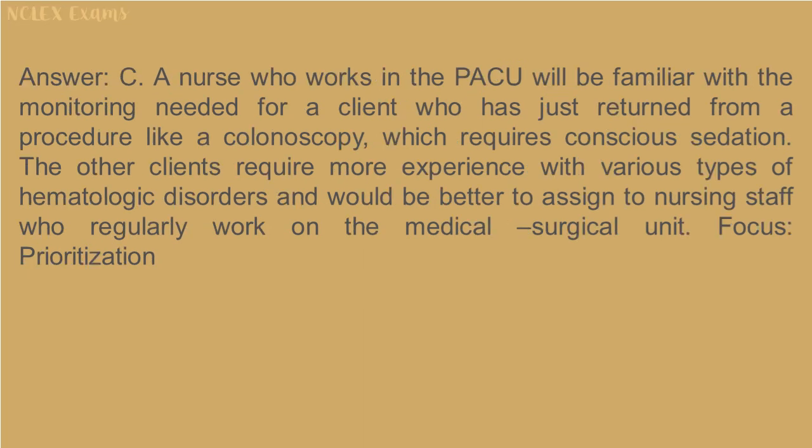Answer: C. A nurse who works in the PACU will be familiar with the monitoring needed for a client who has just returned from a procedure like a colonoscopy, which requires conscious sedation. The other clients require more experience with various types of hematologic disorders and would be better to assign to nursing staff who regularly work on the medical surgical unit. Focus: prioritization.